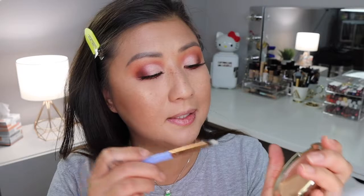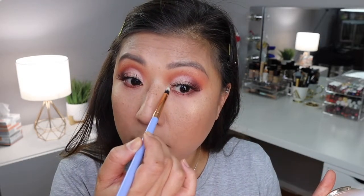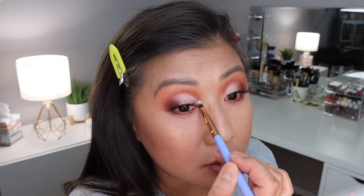I'm just gonna go back to the same highlighter that I use. Since it's gonna be a little bit warmer color, I don't want to use the same kind of frosty pearl as a highlight, otherwise it's just going to blend in with each other. At least with this warmer color, there's contrast.